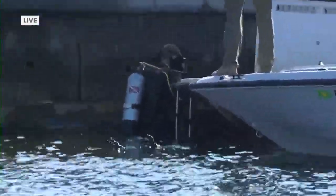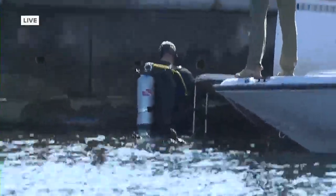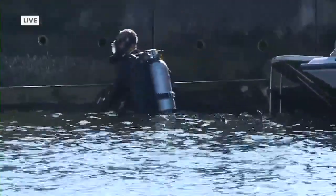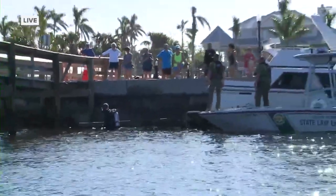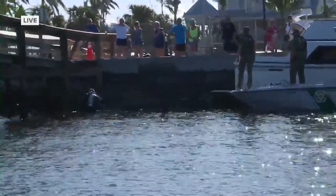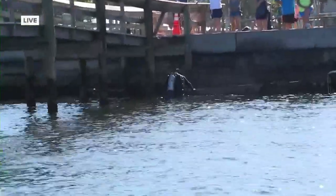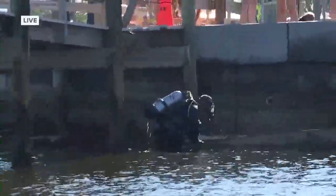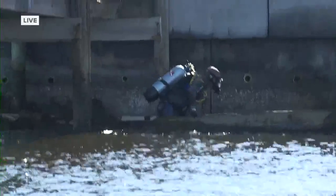He says you could see about a foot down, but then he basically has to use his hands to try to find that registration or a name on that boat to try to identify it. Once it's identified, they get with law enforcement, and that's when they try to find the owner. And some owners are not able to pay to have their boats removed because this can be from $10,000 to more than $100,000 to get these boats removed.